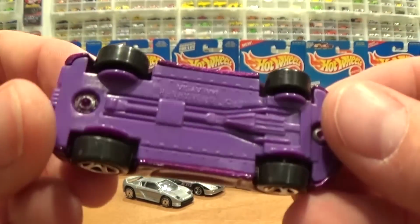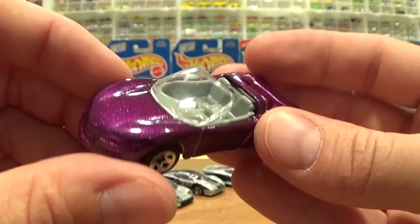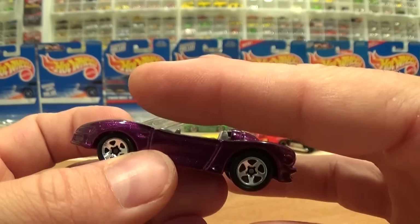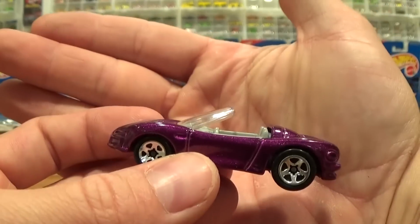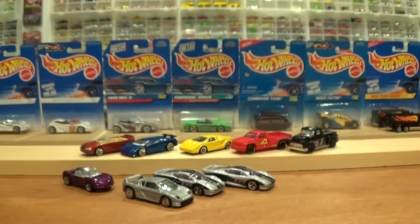And it has the 5-spoke. A terrible purple plastic base. But a nice car with way too big of a windshield. Like what was going on here, guys? Likely a casting you won't see again in the Hot Wheels lineup.